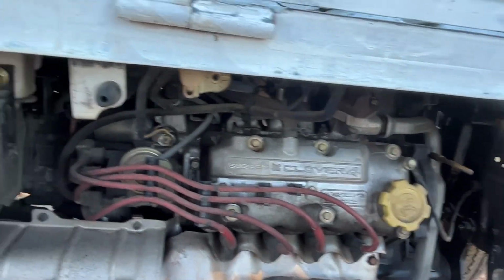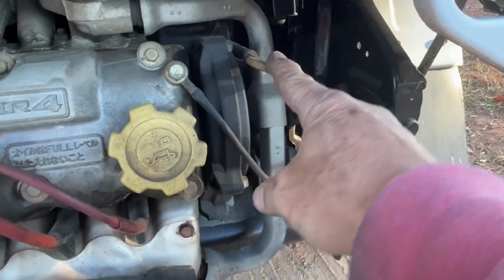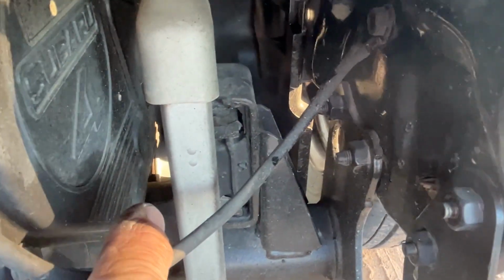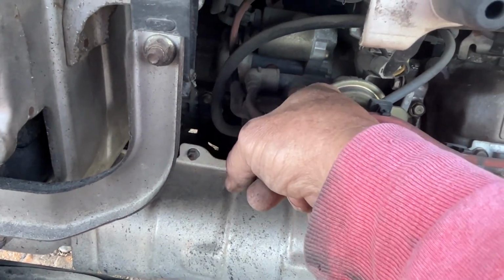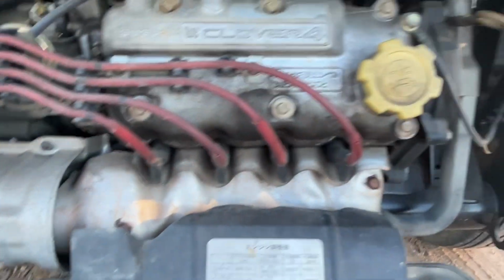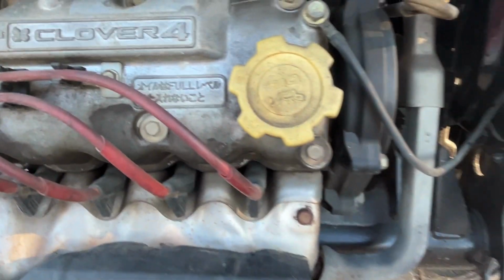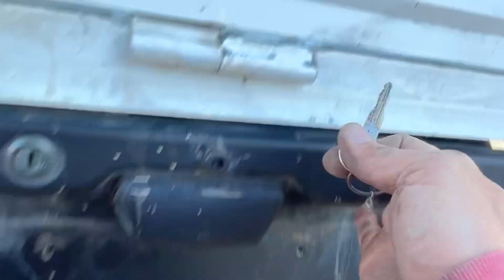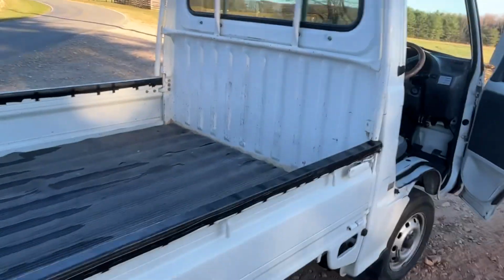Well, the engine is certainly warmed up after that hill climb. Here's the engine compartment. So this is your dipstick. Your oil filter is in front of my index finger right there. That's a Napa oil filter. These are your plugs. Your cap and rotor are in there. So not a whole lot to tell. Just a good looking Subaru Clover 4. There is the engine compartment, and I hope you find that to be satisfactory, JD.